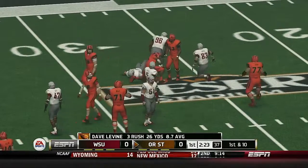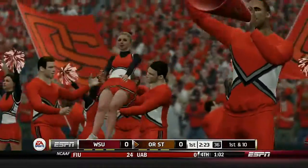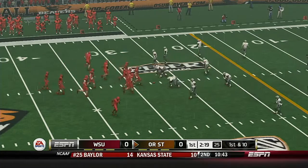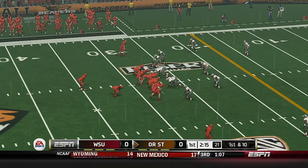You know that saying, get your keys out, because we're on a drive. This offense right now is on a drive. I mean, this is their third first down. They're doing just about anything they want, and they're really starting to wear the psyche of this defense down. First and 10, ball on the 28.